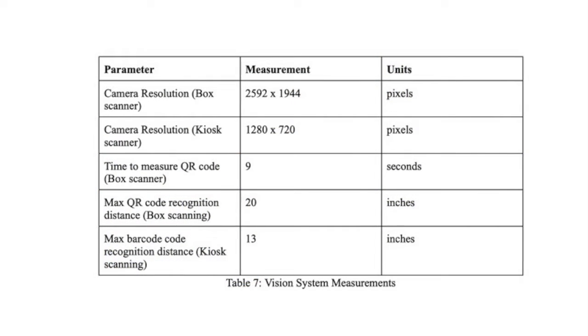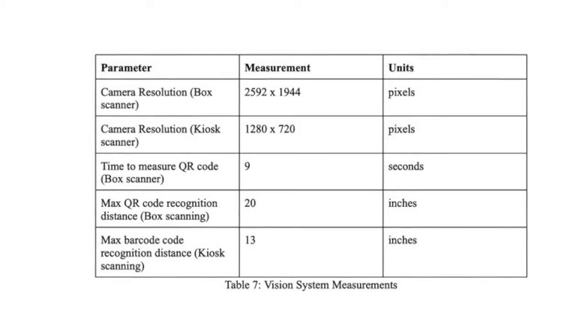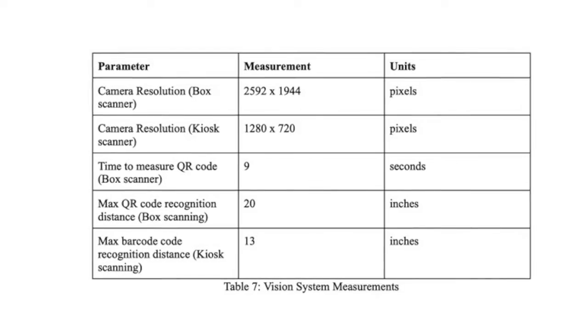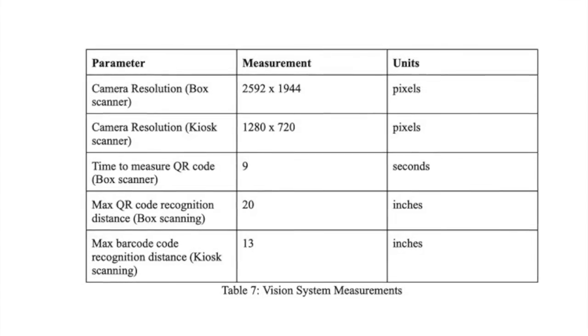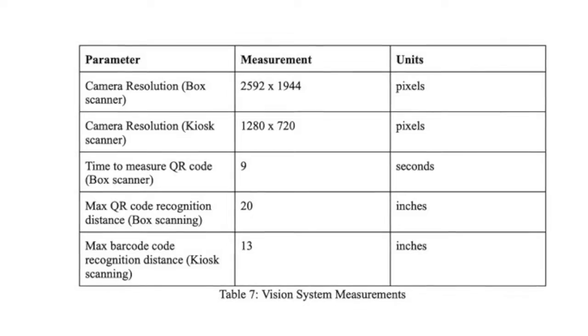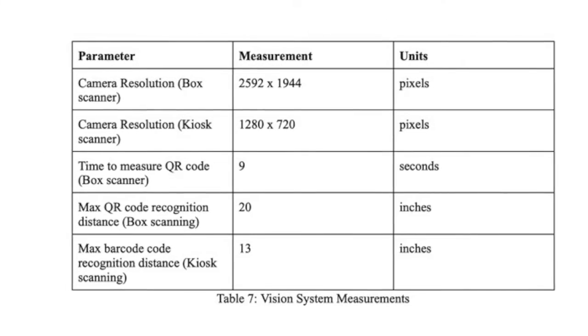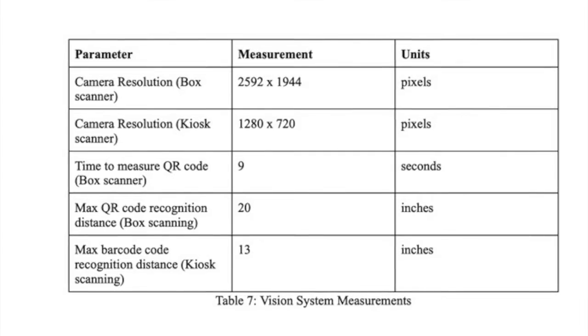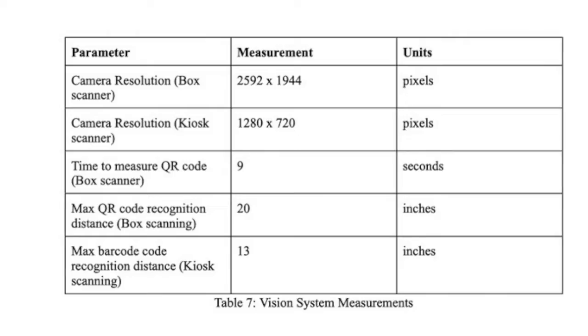The iPub's vision system, labeled as the box scanner, was a failed subsystem. The box scanner was designed to read QR codes in less than 1 second. However, poor testing led to reliance on poor hardware that did not meet design requirements. Proper testing was conducted too late into the production timeline, which led to design changes that excluded the box scanning aspect of the vision system.